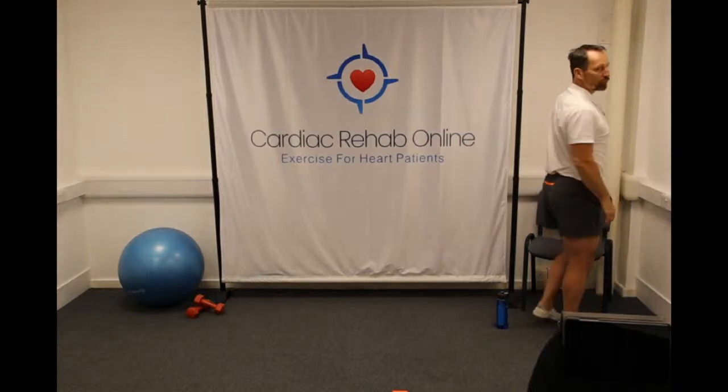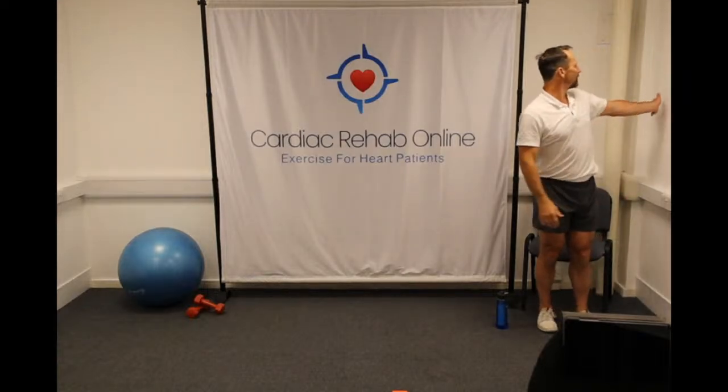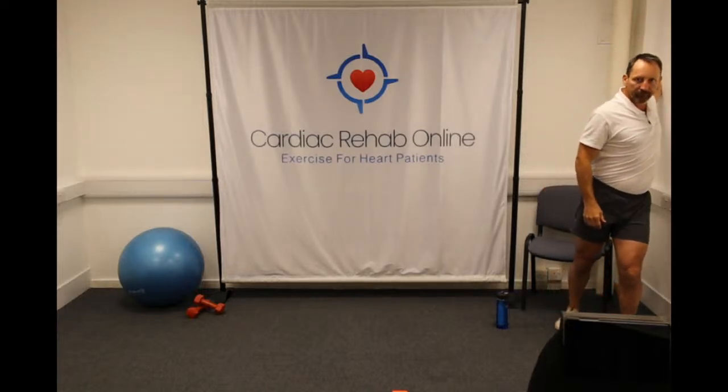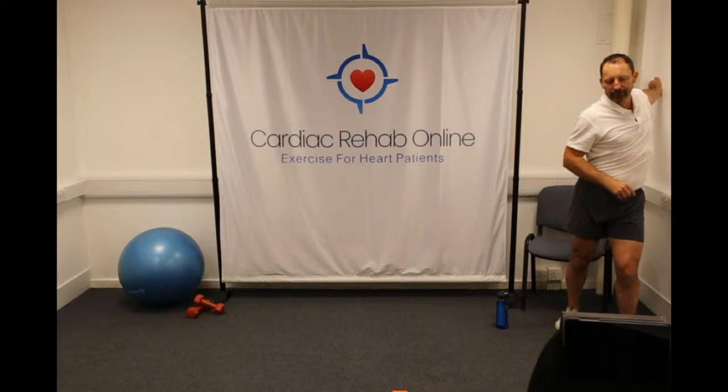Okay, good. Right, last one here, pecs for the chest. Hand on the wall and it's facing backwards. Then we step through. Feel that stretch and look away from the wall. Try and turn the shoulders. And we just keep that arm slightly bent, so we're not putting pressure on the elbow joint. Nice stretch into the pecs.